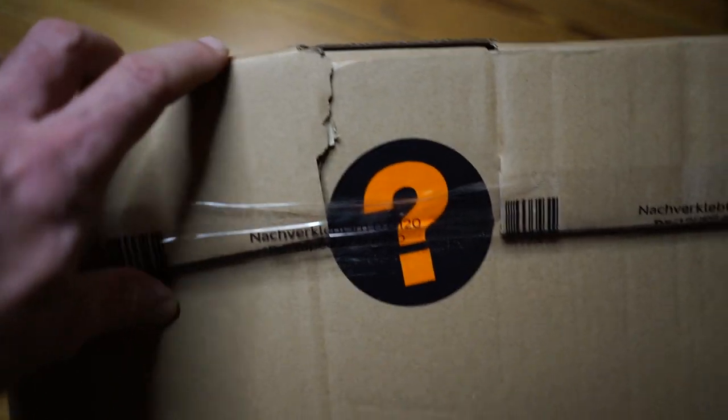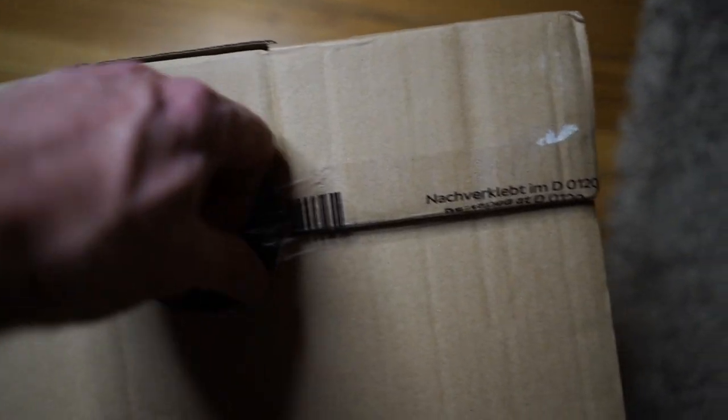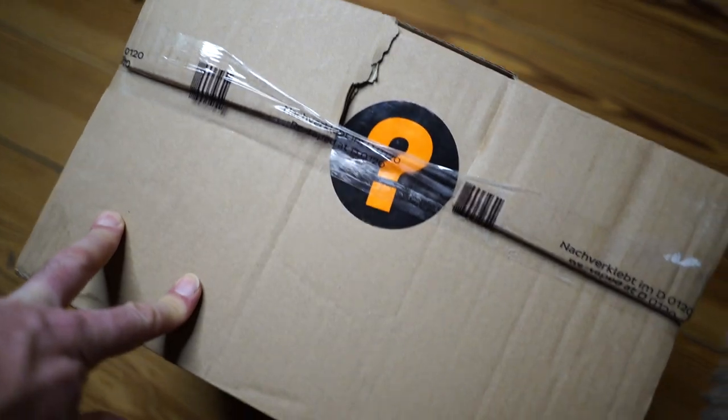Okay, this arrived today, and as you can see, this has been taped again because this had been damaged a little bit, dinked up here. And this is a model that I already own, and this is just another colorway. Let's take a look inside.